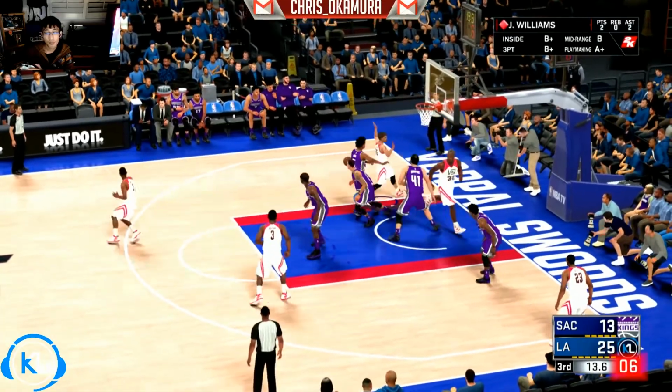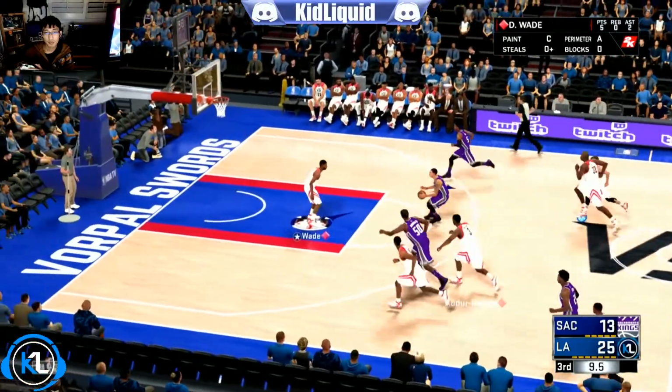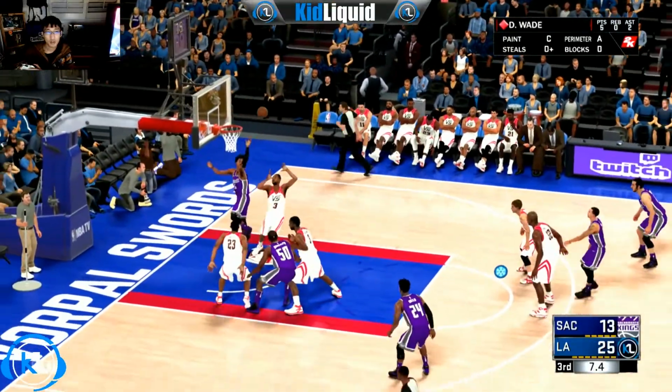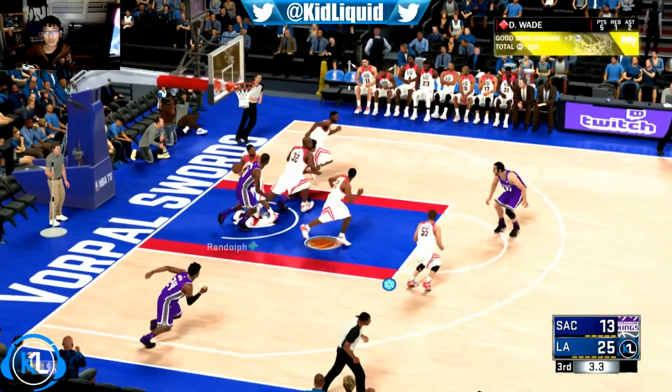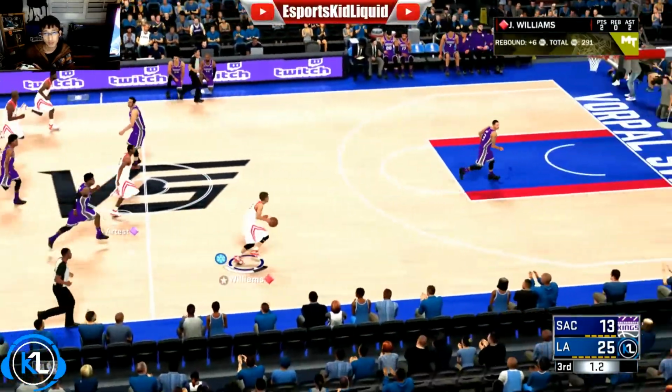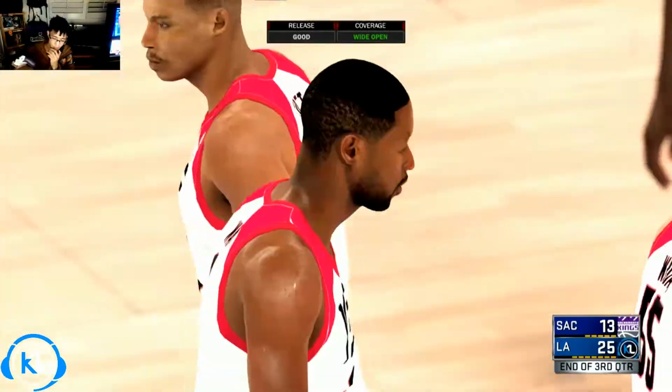Here's Williams. Fox with the steal. And now Sacramento on the break. Hill has the open look. They grab their own miss. Wade with the block. And they'll keep possession. Williams for 3. And it would have counted had it fallen, but it's offline.